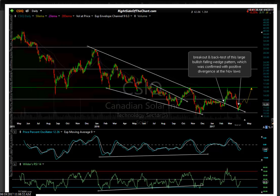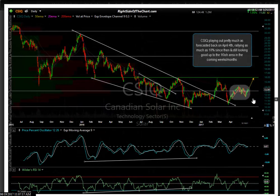Okay, next up is CSIQ. That's Canadian Solar. This again going back to April 4th. This was a chart, and I mentioned it then. At this time, it looked good. We had a breakout of this downtrend line and a successful back test. So I gave it a path going up here. There was a resistance level, pullback, and then a move up ultimately, which I still favor to that $16 level. This was the update on May 25th.